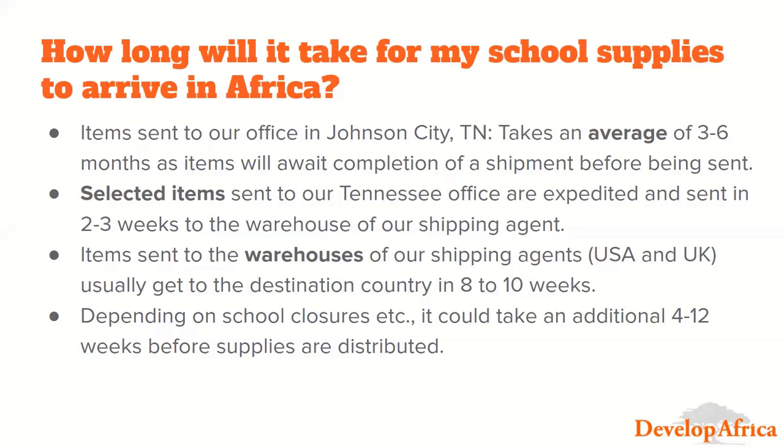And it's also, as I mentioned, we have the drums get loaded and then it goes to the shipping company. So that can take 2 to 3 weeks. And then once it gets to the shipping company, it's going to depend on when they are shipping out. So it may sit in their location for a couple of weeks until a big shipment goes out. So it can be anywhere from 3 to 6 months.